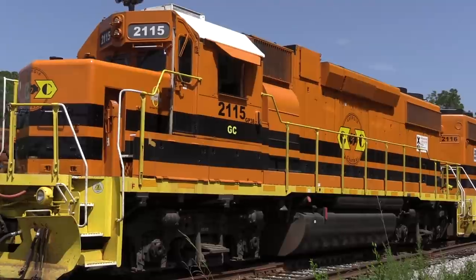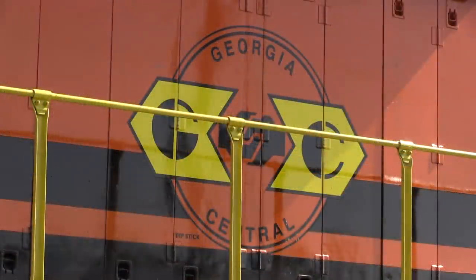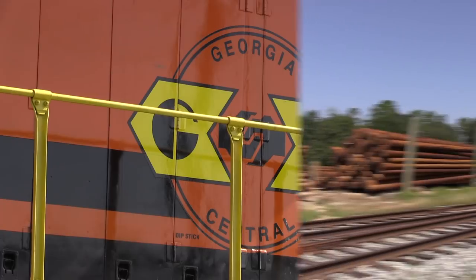With the empties in place, ready to be loaded with wood poles, the crew will take the loaded cars back to Vidalia Yard.